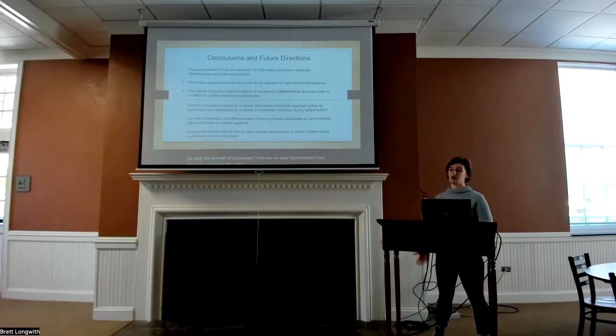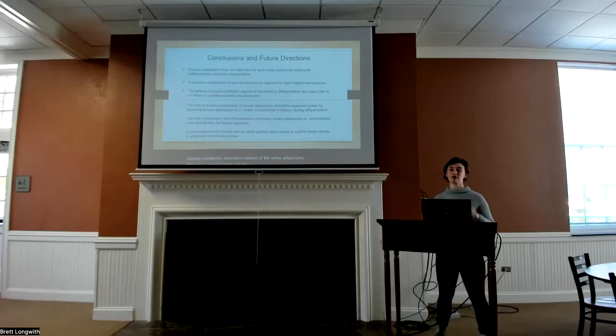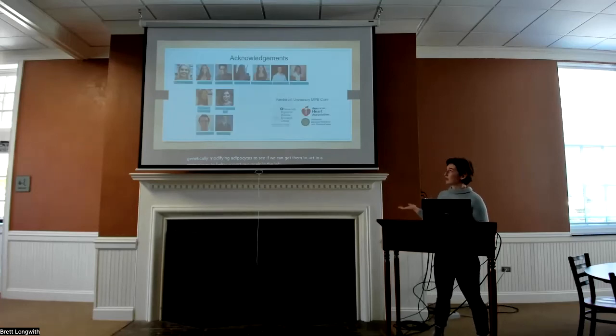The future directions involve primarily working with brown adipocytes to see if we can figure out how to promote the growth of brown adipocytes, since they actually use up energy and therefore would help the metabolic disorder instead of the white adipocytes. The future experiments are also looking at genetic approaches, so genetically modifying adipocytes to see if we can expect them to act in a certain way to help support collagen.